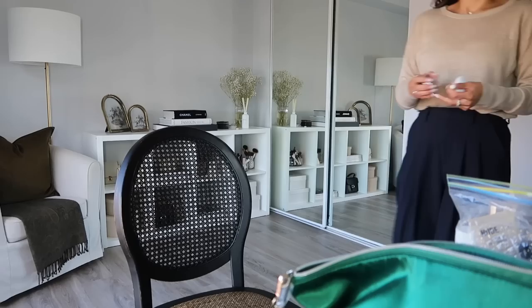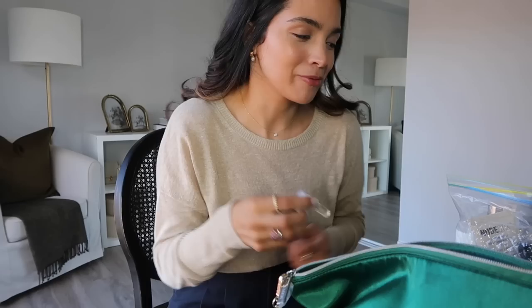So this is the tiny little bottle that they gave me, and it's just got this fragrance in it. So I'm gonna put that in there. I'm bringing my La Mer lip balm because you guys know it's my lifesaver. And then I just got sent this from Dior.